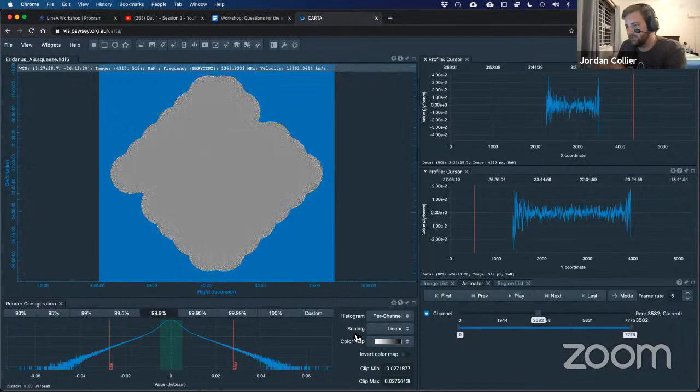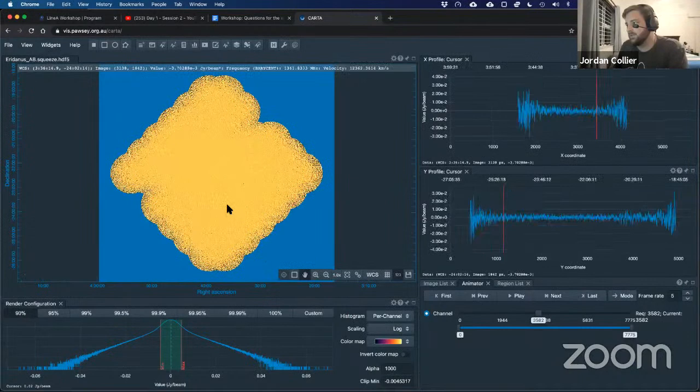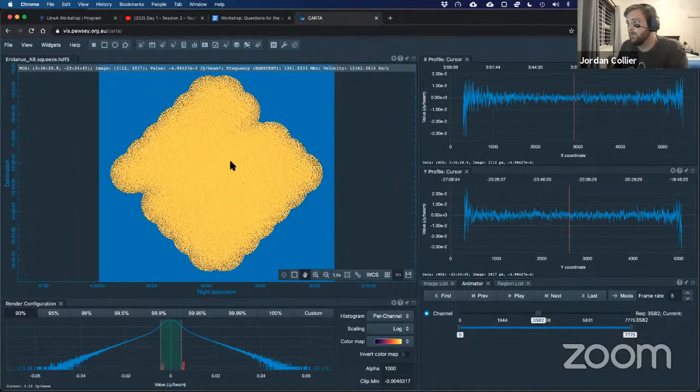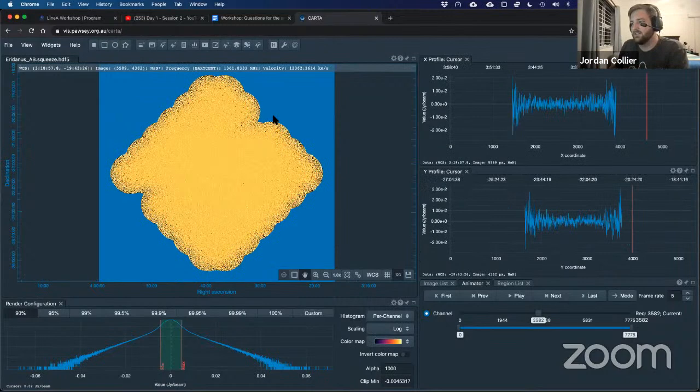It's not recomputing anything. Or I could change the transfer function here, again instantaneous. I could change this to log scale. So this is all very quick interactivity with this very large cube. There's a whole bunch of stuff I could show, but I think that's one of the main performance things that I wanted to show you. As I say, I'm visualizing this data quite far from me, that's very large in size, and I can do so not quite as well as if I was there, but very quickly.